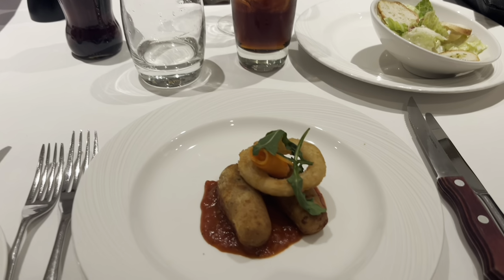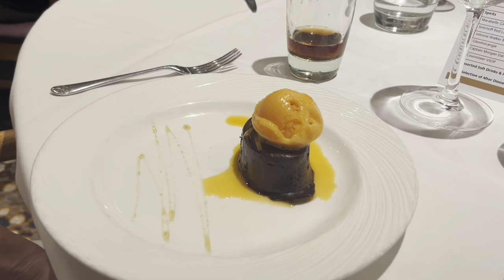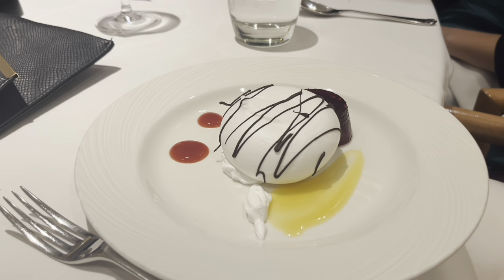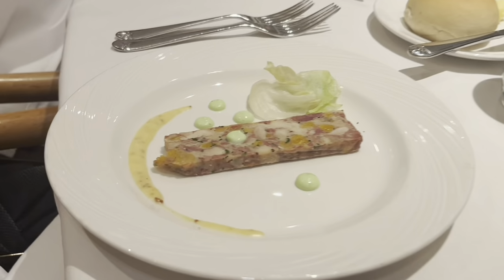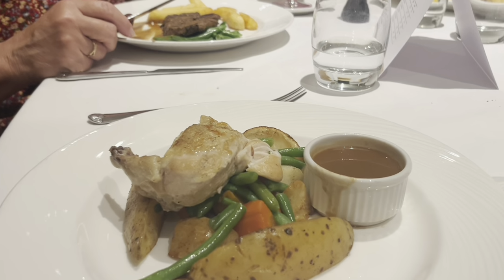However, the food in the MDR was so good that actually we didn't need to. And I am quite a snob when it comes to food, I would say. It is one of the things that if it's not amazing or it's just a bit meh, then I will say something. However, I couldn't fault any of the food that we had. It was all really tasty. It was hot, fresh. And again, the waiting staff couldn't do enough for you.